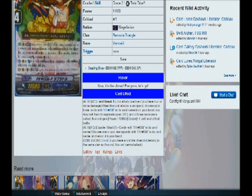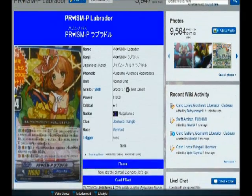If you keep returning stuff to your hand and using that, wow, that could be pretty useful. Counterblast 1, cards with Prism in its card name. Oh, I think you have to counterblast a Prism card. Right, choose one of your rear guards with Prism in its card name and return it to your hand. Yeah, it's pretty cool, I guess. And obviously it can't attack if you have anything else. A lot of grade 3 said actually.